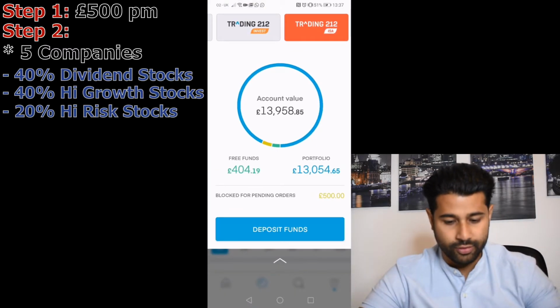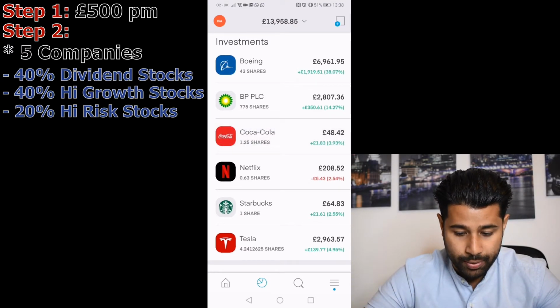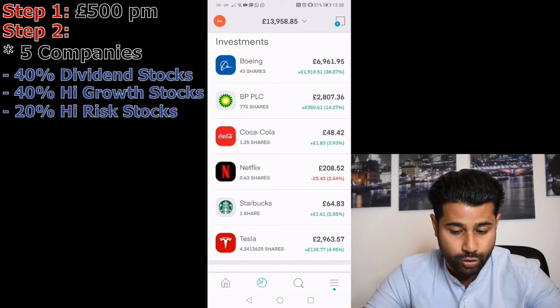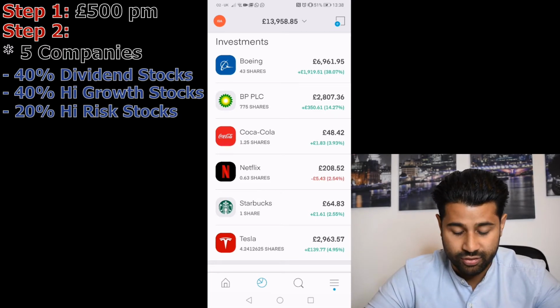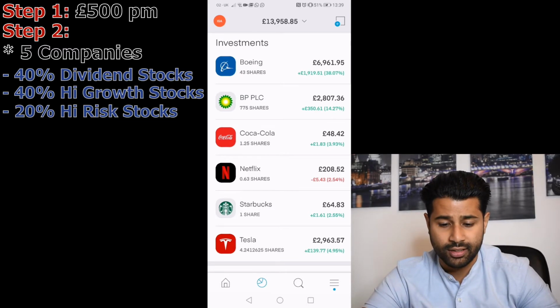So we've got £500. Now, at the end of the day, here are my investments. So I've got Boeing, BP, Coca-Cola, Netflix, and Tesla. These are all the shares, the 5 stocks that I invested in today. I've already got large holdings in each of them, which is why the figures are a lot bigger, because I've started investing in these about a month ago already. And that's it, guys. That's all.